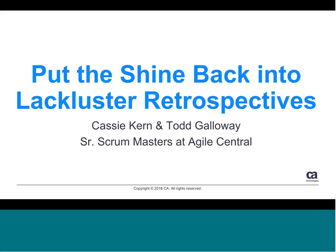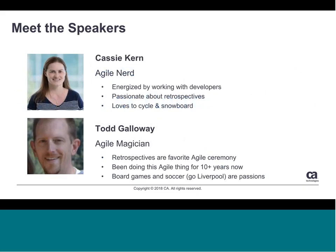They will be presenting on how you can put the shine back into lackluster retrospectives. By implementing the best practices and adding a little fun to this crucial Agile ceremony, your teams can develop a basis for increased productivity, teamwork, and even long-term success.